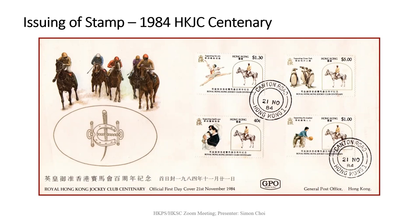So the cancel must have been sitting in the safe, in the cabinet. And some knowledgeable collectors deliberately asked the postmaster, hey, I know that you have a double ring cancel inside the cabinet. Please take it out to cancel my first day cover. I thought Canton Road was a single ring, of course. They just complained that the single ring is damaged, maybe too small to cancel.